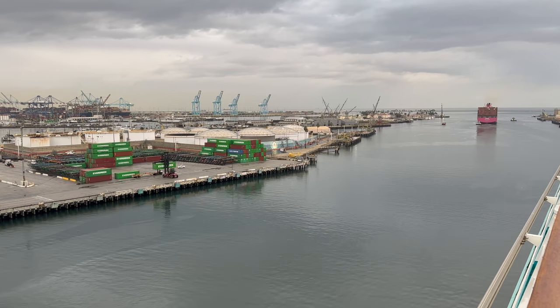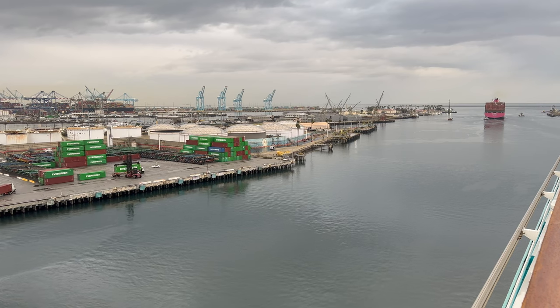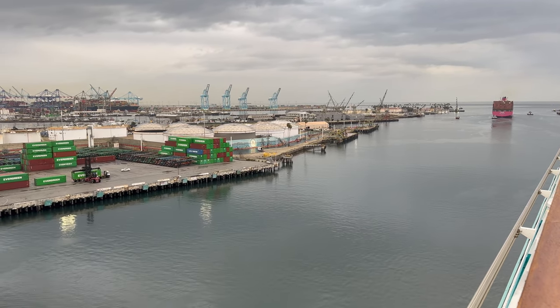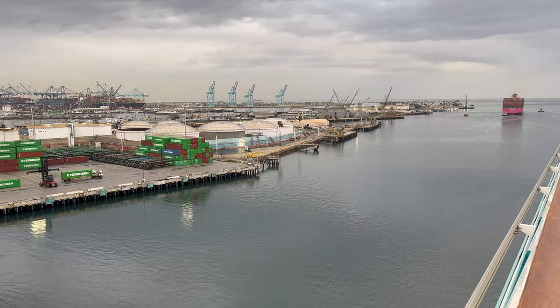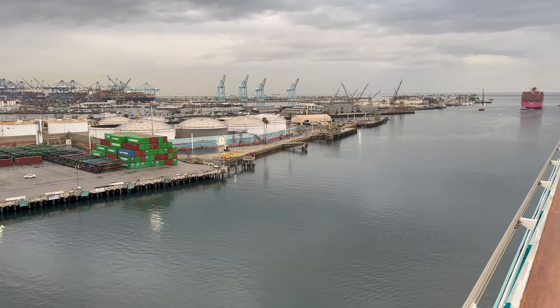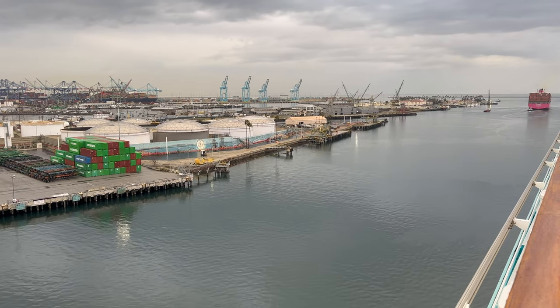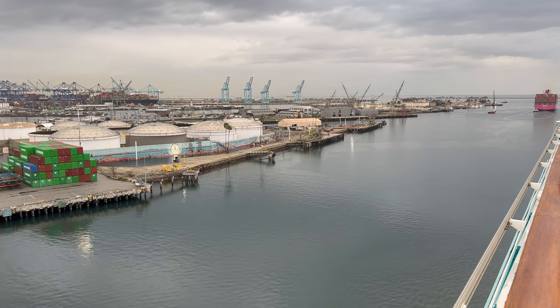In this video, we're going to do a full ship tour of Royal Caribbean's Navigator of the Seas. Navigator of the Seas is a Voyager class ship. It entered service in 2002 and recently went through the Amplified remodel in 2019. Navigator of the Seas is currently homeported in Los Angeles, California. It is doing 3, 4, and 7-day cruises to Mexico and Catalina Island.